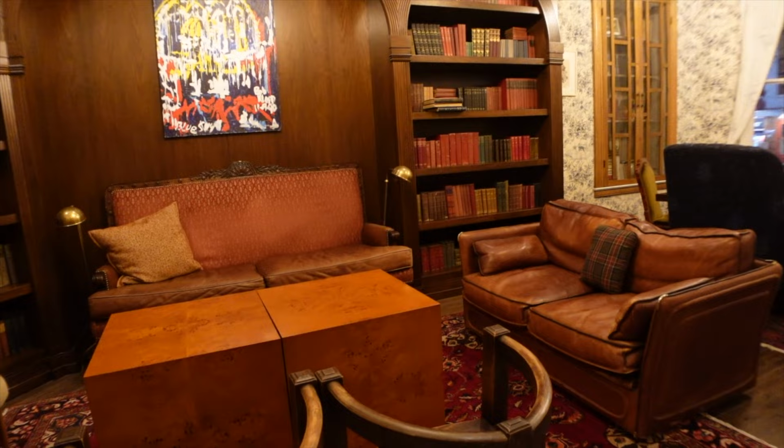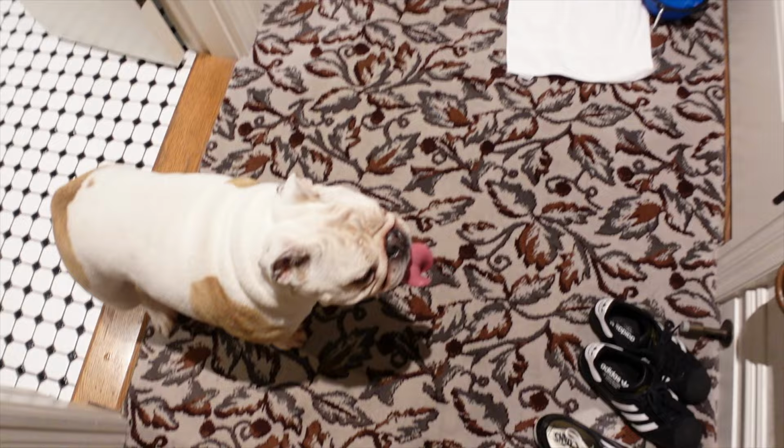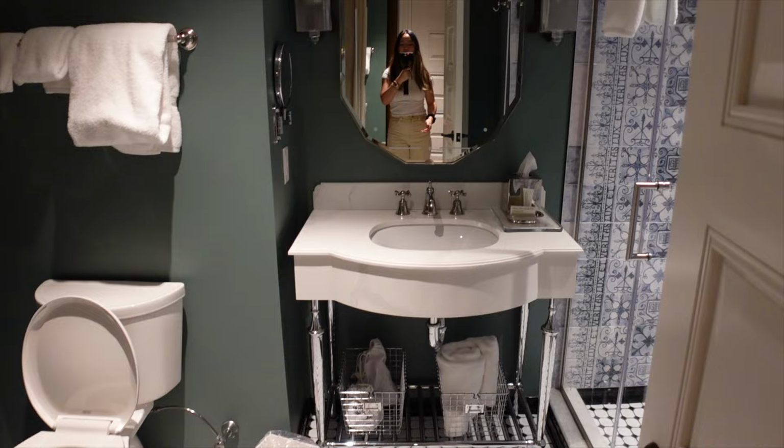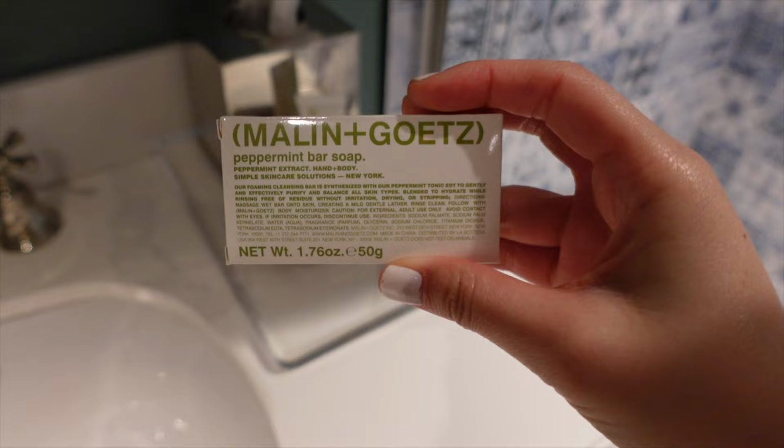Checked into our hotel now. Let me show you the room. It's super, super cute. You walk in and the first thing you see is this bulldog. But yep, here it is. Let me start with the bathroom. It is so pretty. Look at the tile in the shower, and I just love the colors on the wall. What's really cool is that they have pretty high-end toiletries here. This is Malin and Goetz, which is I believe a Swedish brand, but pretty fancy. Shower gel and shampoo, pretty cool.